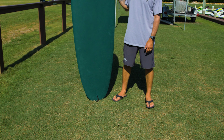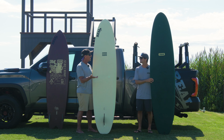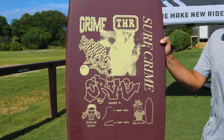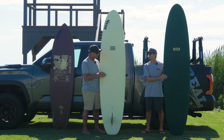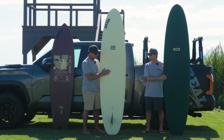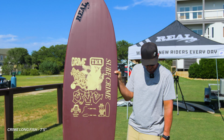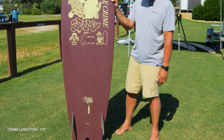Super fun to surf. But before we get into the performance of these boards, I want to talk about Crime as a soft top brand and how they're different than all the other soft tops that are out there. So I got these boards last year from Crime. They sent me the 8'6" Evolution and then a 7'5" Longfish, which is right here.